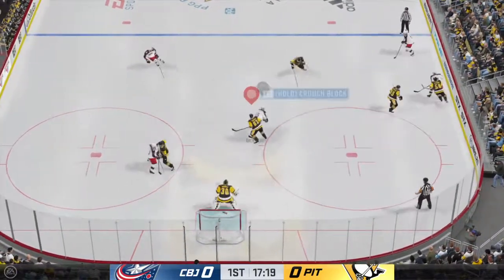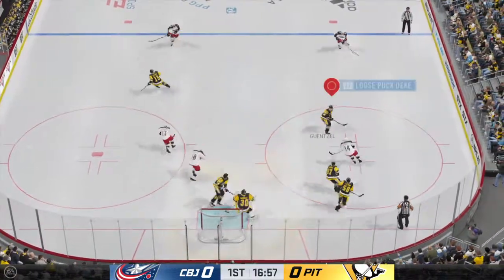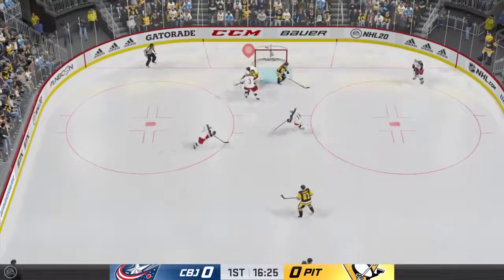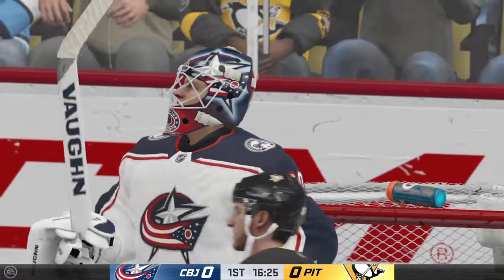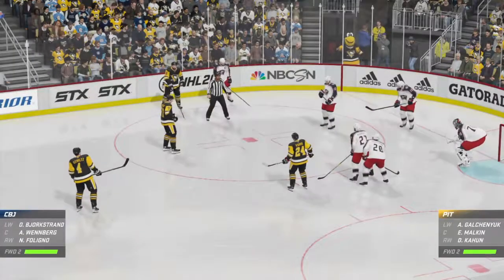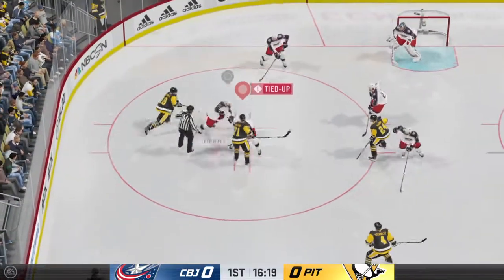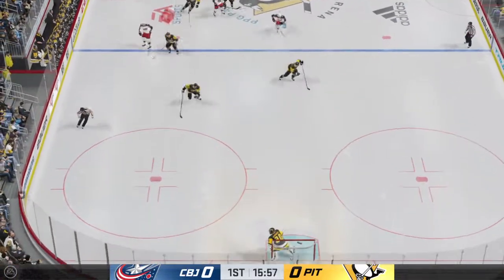Takes the feed at the back end. From the slot, fires away, and there's the save. Murray's athleticism serves him well there. Excellent stop. Beautiful glove stop on that one. Center's jammed up, and the winger grabs the puck. Throws it in.